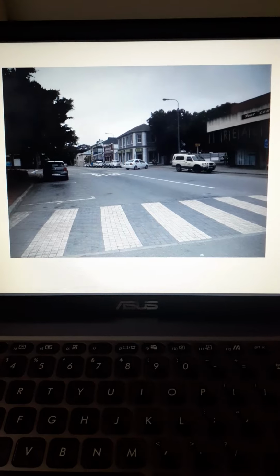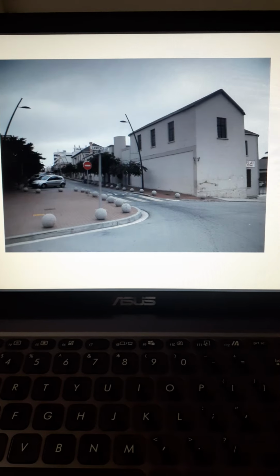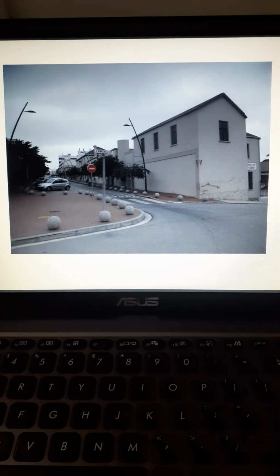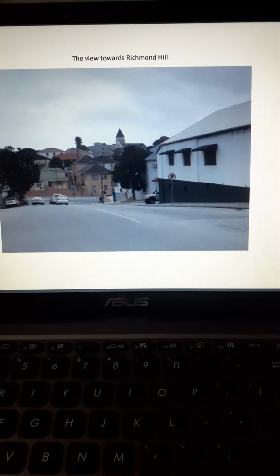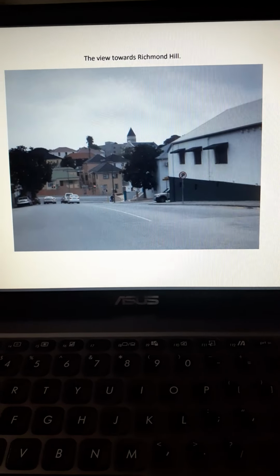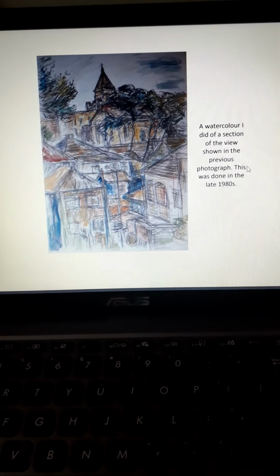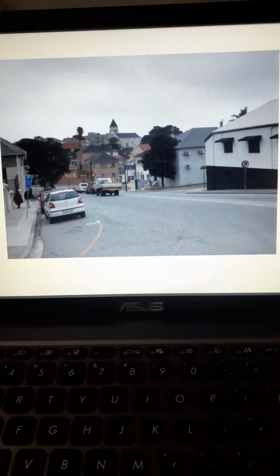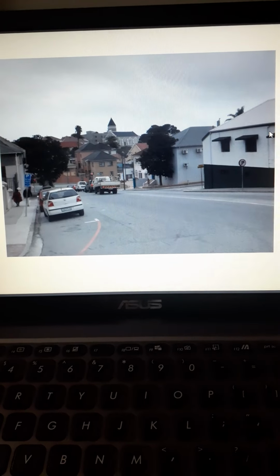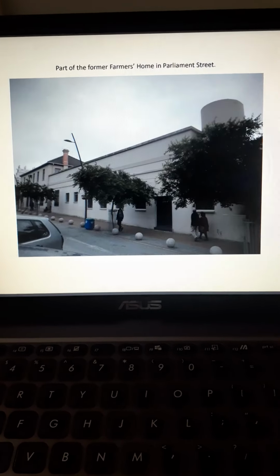And the beetles are missing again from this zebra crossing here. So, yeah, the good old Farmer's Home Hotel which I frequented on a few occasions. Now I've done a drawing of this view. I don't know if I've included it here, but let's see. Oh, there it is. Just a little section there in the middle. So we encountered that church earlier in a previous one. It became a Dutch Reformed church, but it was originally a non-racial church for African people, basically.